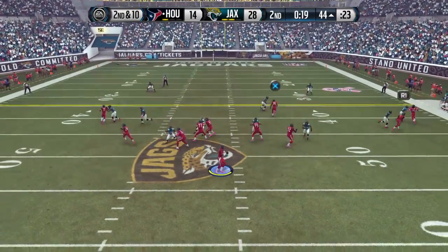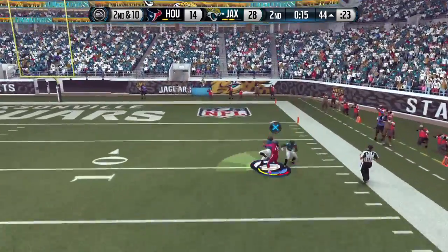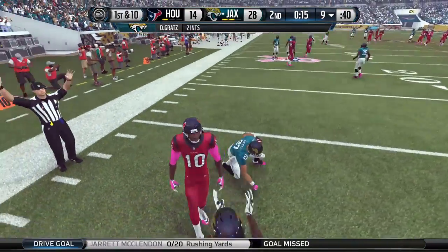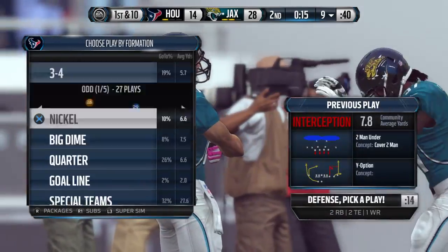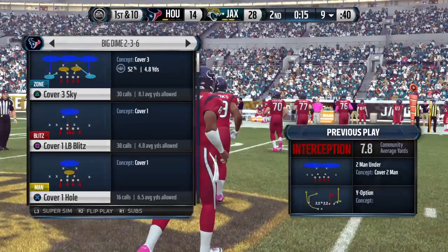We'll send it back to the quarterback out of the gun. Going for the home run. Intercepted. That was an awesome job by the defense. They just read the quarterback's eyes. They got in position, and they made the interception.